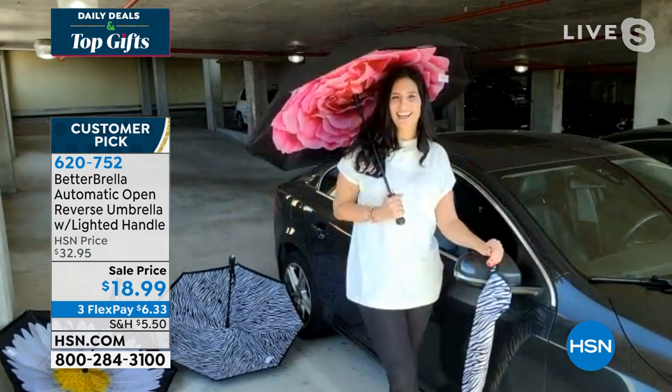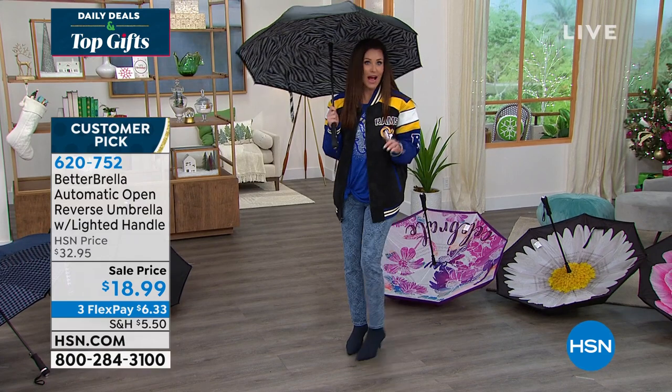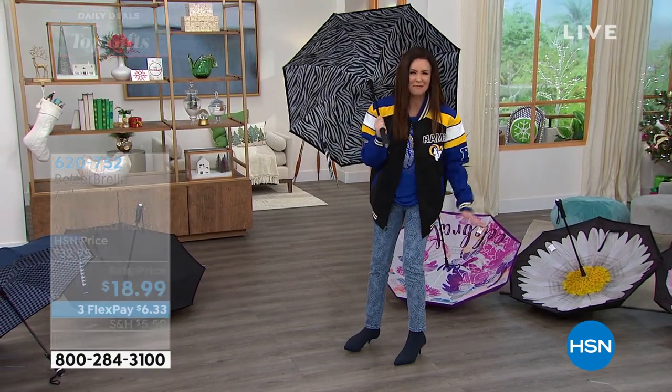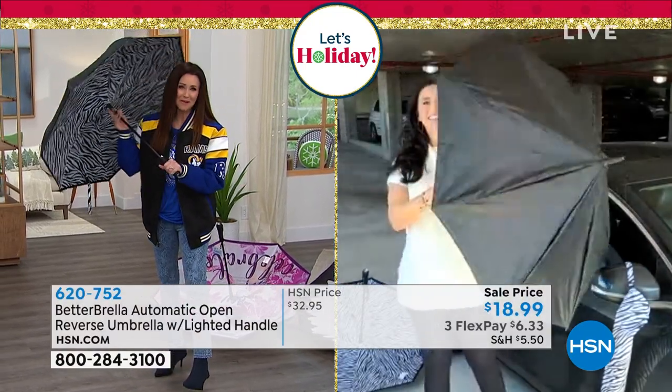That's so true. Oh man, right. It's giving me flashbacks of getting in the car and I'm like, I'm mostly dry. And then you get in, you close that umbrella, your entire leg is completely wet, right? You're like, what? The entire inside of the door. This is such a better way to do it.